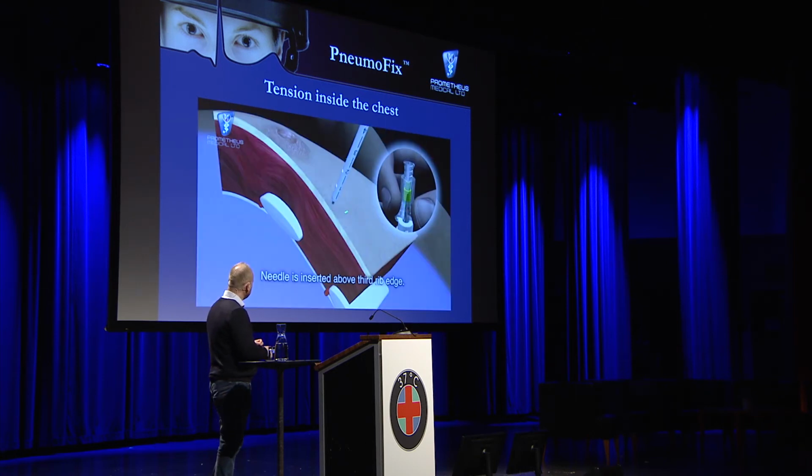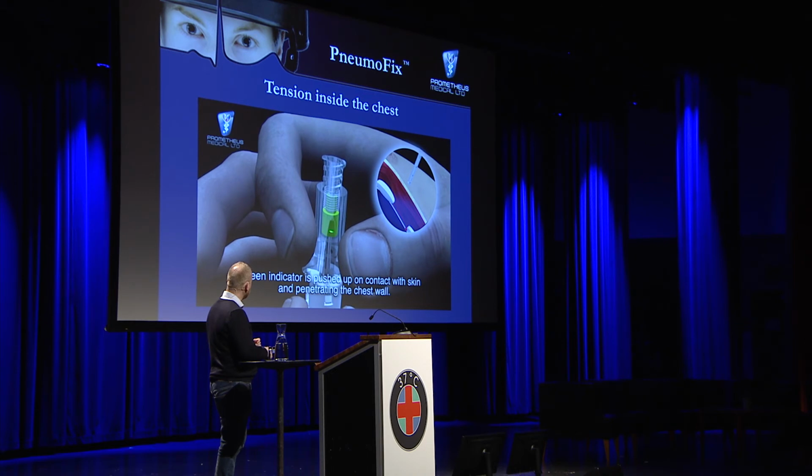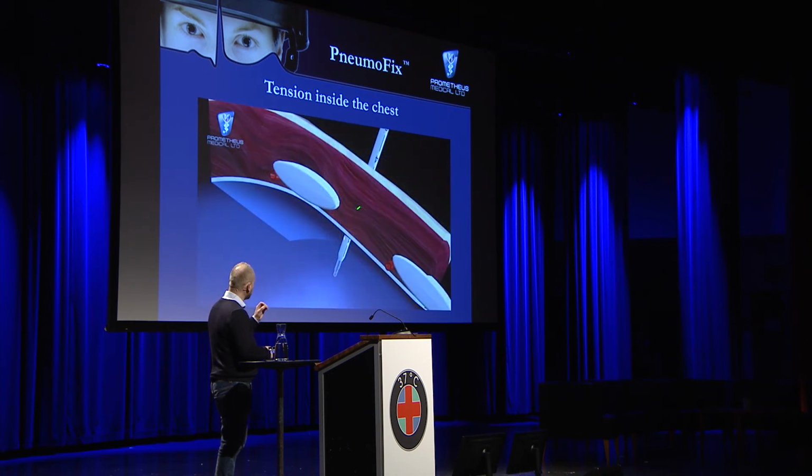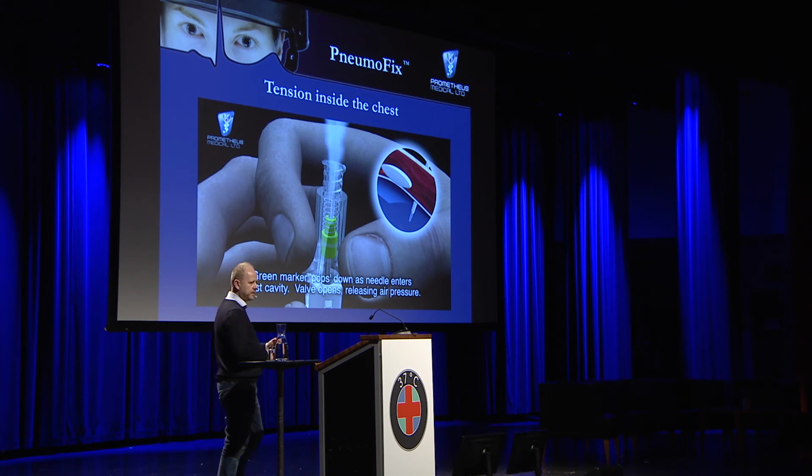And the design of this needle is in a way it's long enough, it's stiff enough to get in, and it also has a spring indicator, as you can see here, that is loaded when you're inside the chest, and once you're inside, it will pop down, so it will give you feedback when the needle is in the correct position.